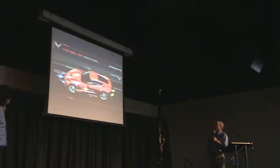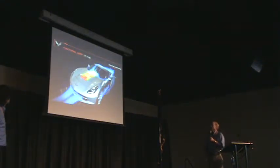Next slide. We show a lot of these graphics, computational fluid dynamics. This helps us visualize the flow of air around the car. You can see where the air goes in through the front and up through a functional outlet through the hood. It's heated up there, and then we route a bunch of that air over the top of the car. That helps create downforce on the front end.